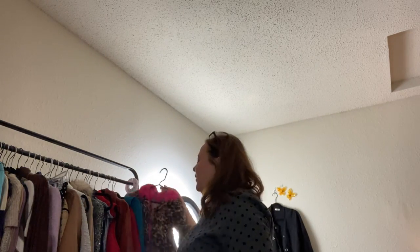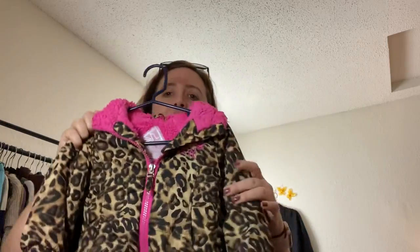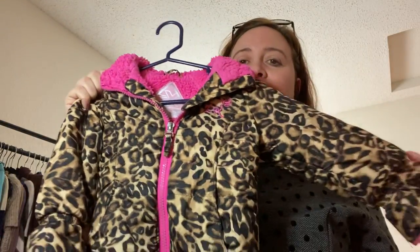I mentioned as well that I don't do really great with kids stuff. I sell stuff that's my son's, but I do pick up a couple of things here and there. And I thought, well, if there's anything that will sell this time of year in kids, it's gotta be jackets, right? I found this adorable, adorable leopard print little girl.